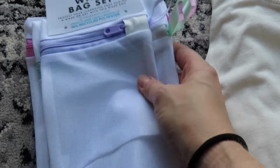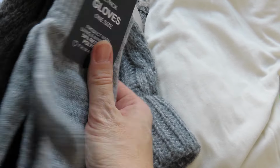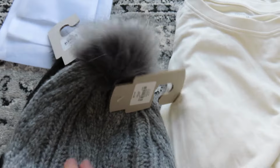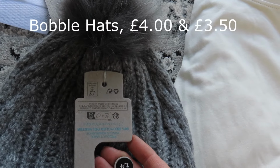And then I got these gloves, which again were £1 for a pack of two, and these bobble hats as well, which I use a lot of, obviously, in the winter time, just to keep my head warm and it's windy. And they sort of ranged from £3.50 to £4. So I picked up a grey one and a black one.